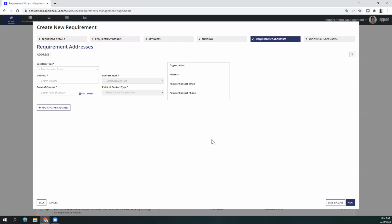When you come through here, again, data reuse. So I'm just going to say the location type for the requirement address is the acceptance location. We'll just pick out US Navy. Point of contact is going to be myself. I'm in the system. Something that we could do is create a new contact here.